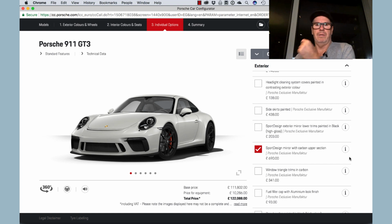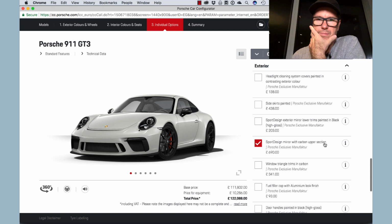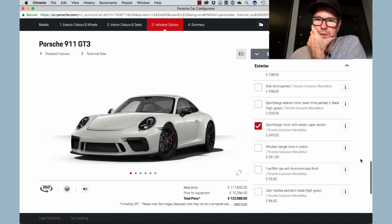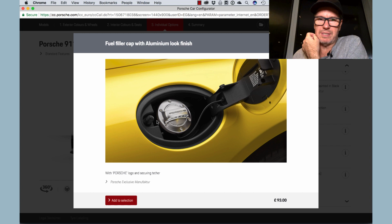What I do like is the carbon. So I'm going to tick the carbon, even though it's £690 for the carbon lights. But I like the look of the carbon. Window triangles in carbon, I think we'll tick that as well. So we have the little triangle here, which is in carbon also. Fuel filler cap with aluminium look finish. If you haven't seen this before, that's that cap.